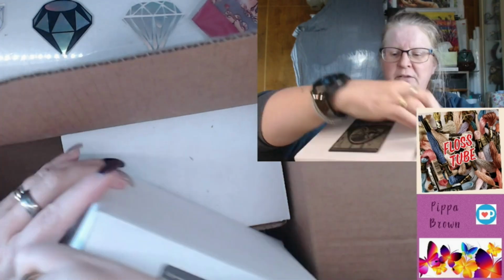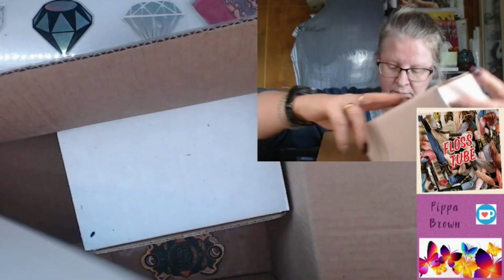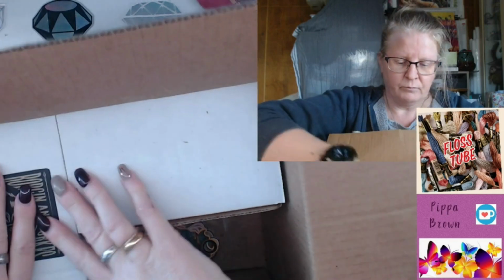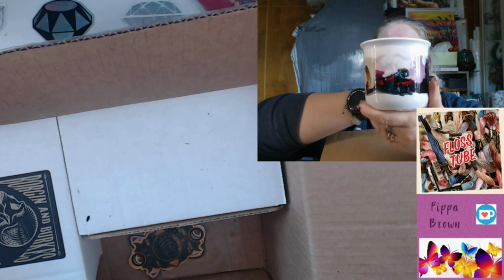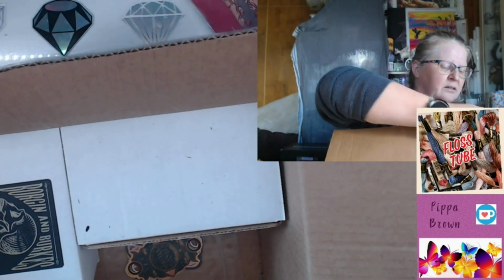Now these two I think I've opened. They're empty, but the two boxes came together. Okay. And they contained my mugs. This being one of them. This is the year 1 mug, and it's got the Weasley house, the letters, the train station, the train, and Hogwarts. So that's year 1. Katie has designed this. 100 hours of designing went into that. And the year 2 mug also came.